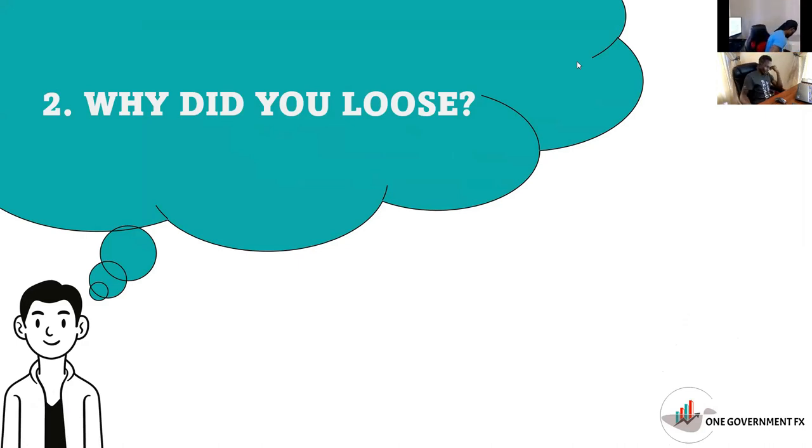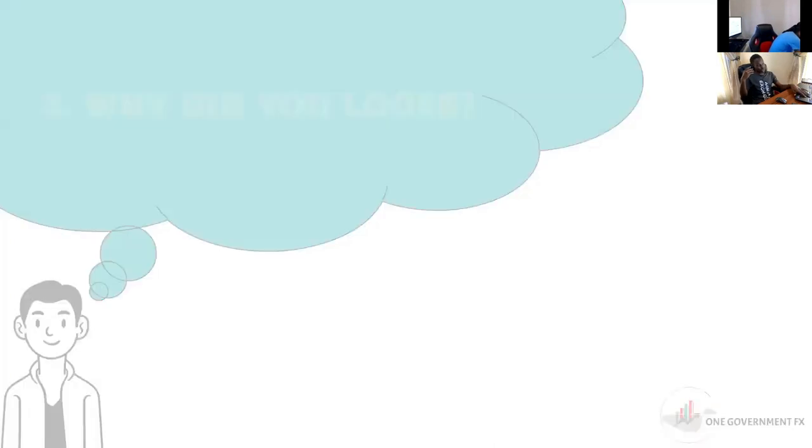Ask yourself why exactly you lost that trade, because it happens. Sometimes you lose your trades and it was meant to happen, because the market doesn't go your way, which is fine. But then there's a time where you took a position based on emotion, or you decided not to use a stop loss. Let's say it's your fault, not the market's fault. And you have to know exactly why you lost that.